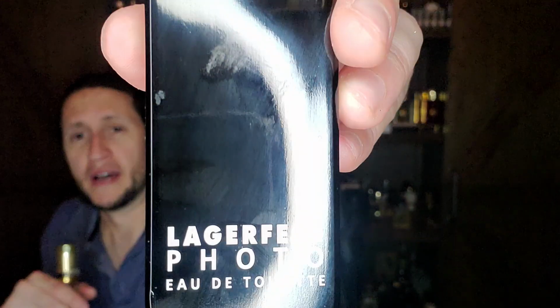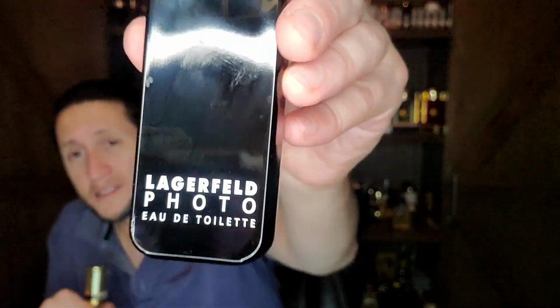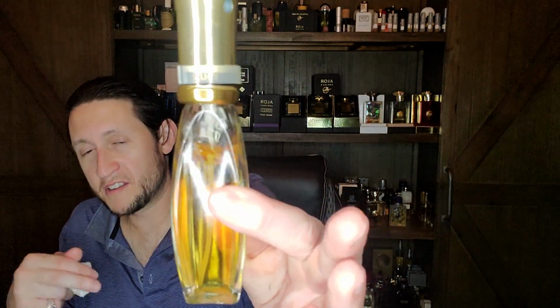Someone wrote me a comment and said, is $400 a good price for this? And I went, no, absolutely not. Do not pay $400 for Photo. And I love Photo. It's one of my favorite Lagerfelds. But $400? Are you out of your mind? So, you know, 80 bucks, Guerlain quality, vintage. There you go. I hope you're picking up what I'm putting down.